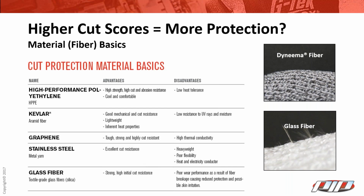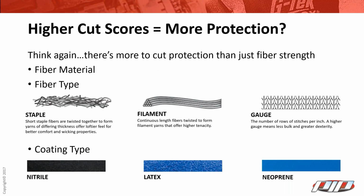But if they were doing something labor intense where those fibers did break down, again, people would get that skin irritation. We actually kept all these gloves in our parts room, and people did check them out. And again, each glove worked well, just depending on the environment and what you were doing with it. But the point is, we need to take into consideration all the characteristics of those gloves, not just look at that cut rating and price.